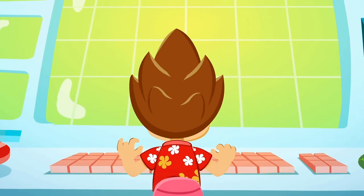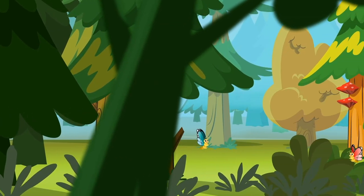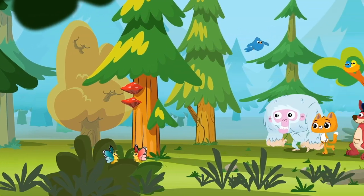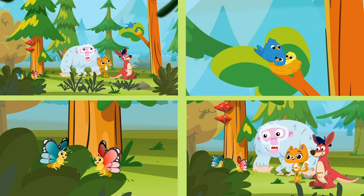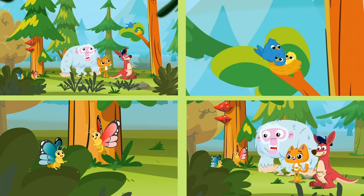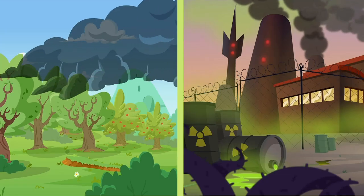Welcome to Kit's Learning Corner. Today we're going to learn about deforestation. The disappearance of plants is called deforestation. The trees are the shield that keeps pollution from reaching the atmosphere. Unfortunately, the levels of pollution keep rising and there are less and less trees.